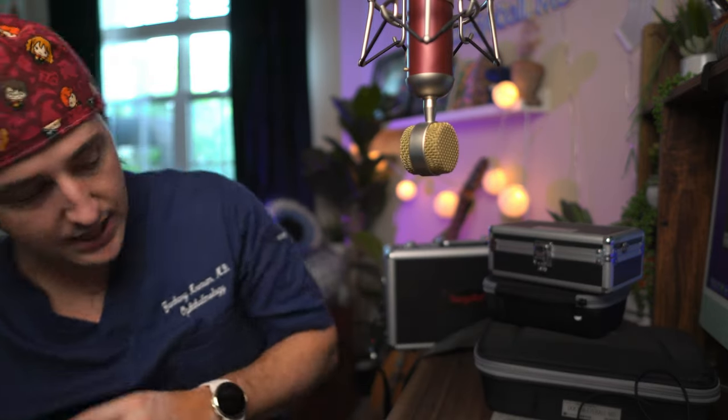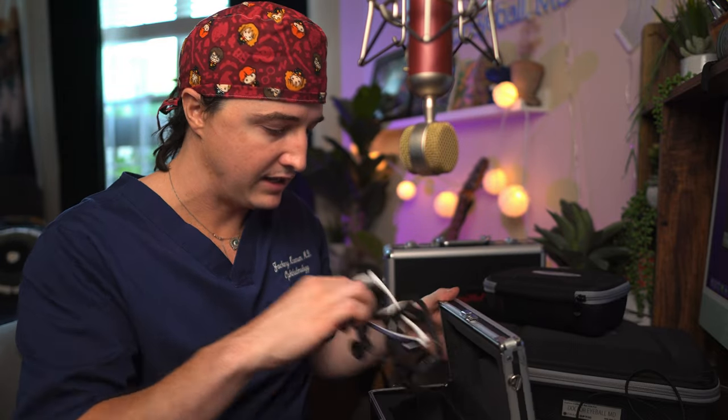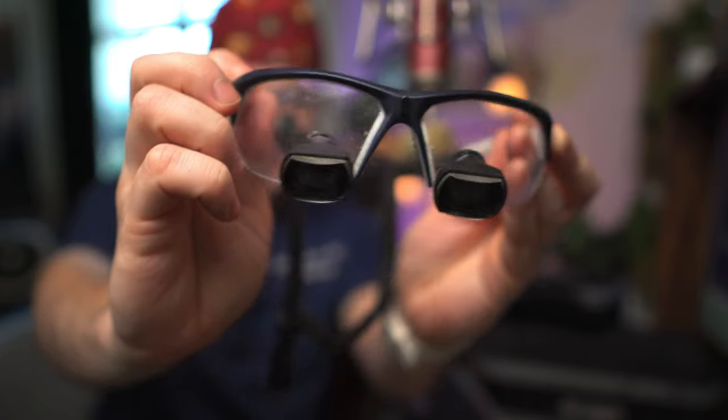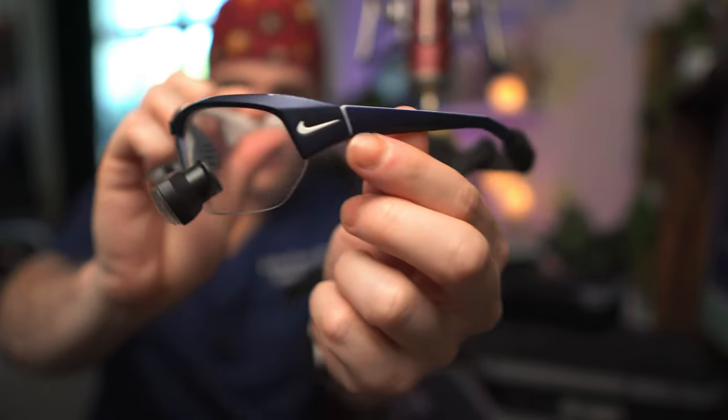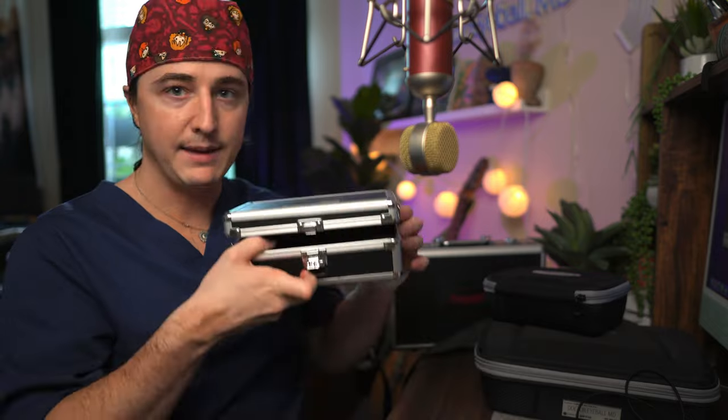And then we're going to take a look at one of the Designs for Vision loupes. These were my original loupes that I had in residency, here on the Nike frame. Designs for Vision, 2.5 magnification there. We'll take a look at those loupes. I kept those in this nice little case here.